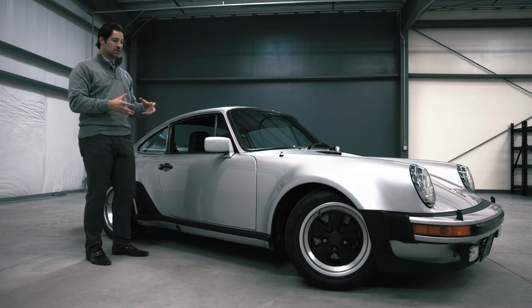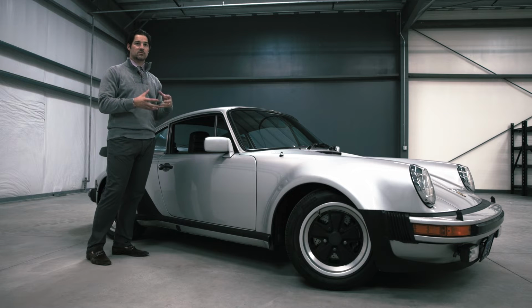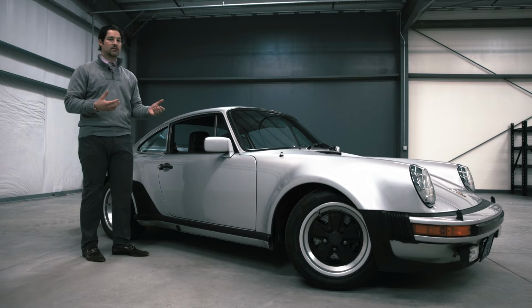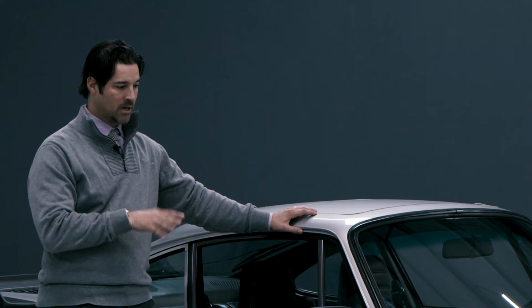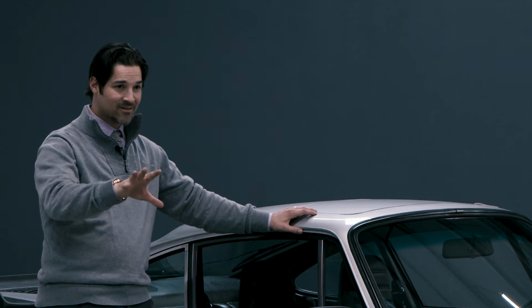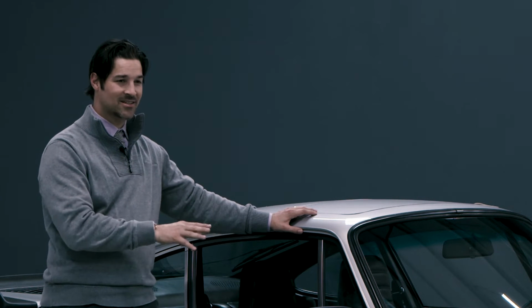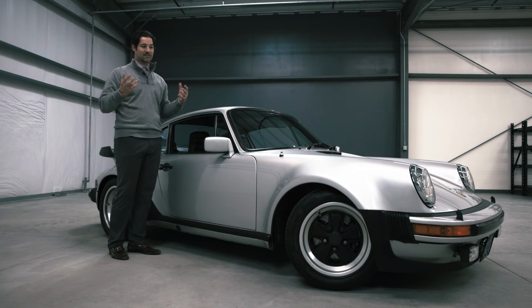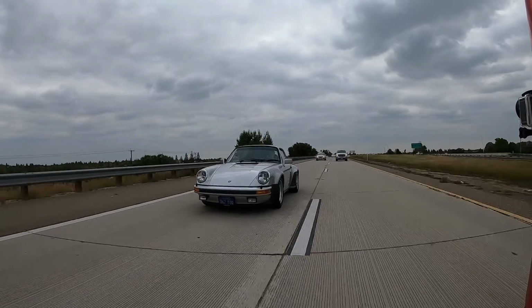But this was really the original. This was it, the 1979 930, the Icon. No special effects, just metal, no carbon fiber, just steel. This whole car is built out of steel. It's little, it's fun, it's loud, and to me, it's a Porsche.